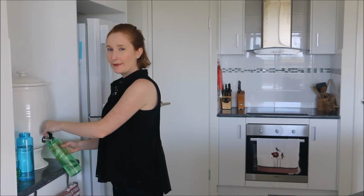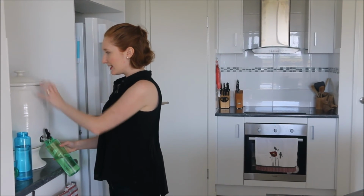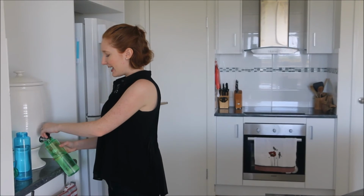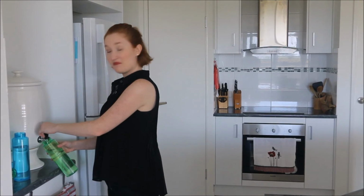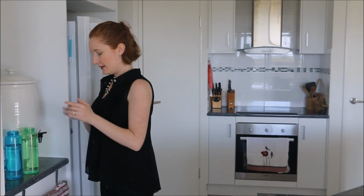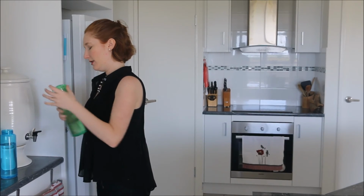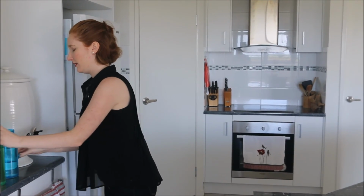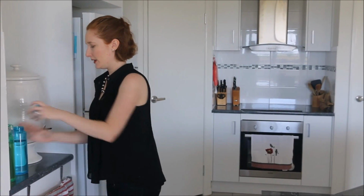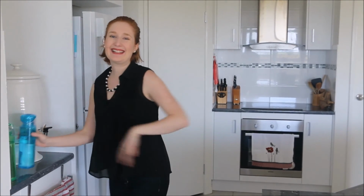Because where we are, we have not so great quality of water. So we just fill up the urn at the top, and then we've got nice clean water. So that's the 2 water bottles. Lids on. And then I'll pop those in the fridge in a second.